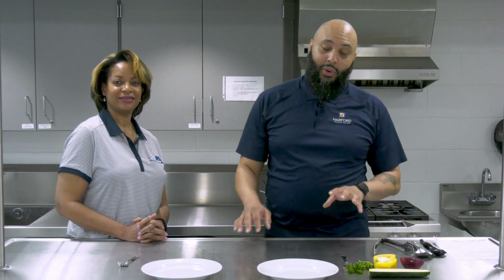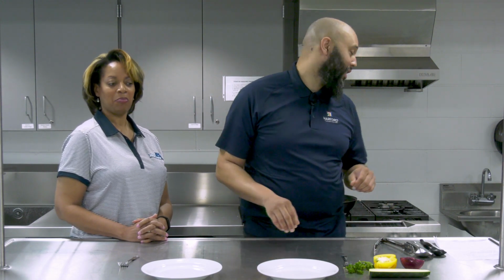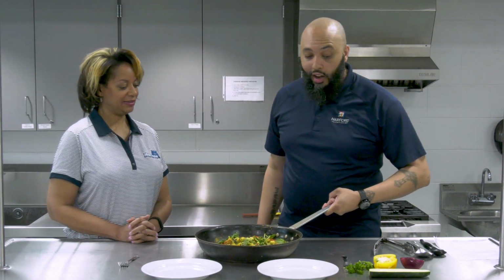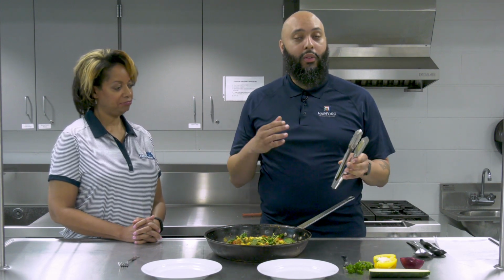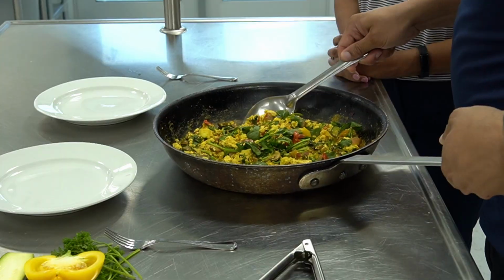Okay, everyone. So we finally finished our tofu scramble. So now when it comes to the wonderful part, it's plating. My favorite part. So we're going to take this, and as you can see, the color is what you're looking for. It actually looks like real eggs scrambled with various vegetables. So we're just going to take our spoon and just want to put it on a plate.